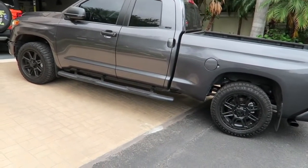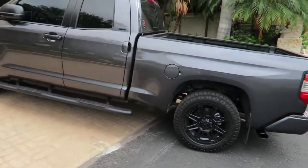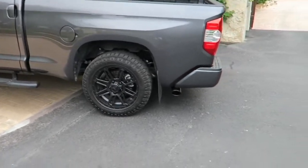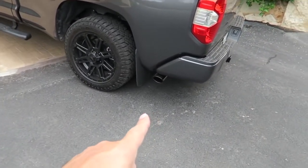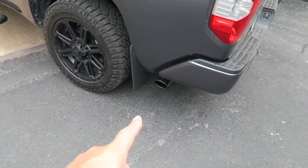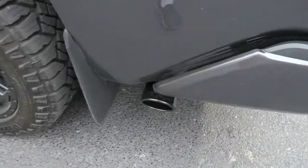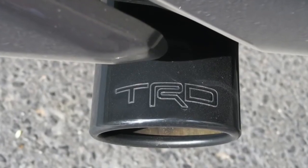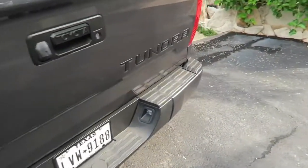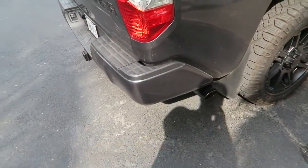Now, I'm going to throw in a couple more. These are bonus mods, I guess. And something that I just did recently is the dual exhaust here on the back. You can see we have a nice polished black chrome exhaust tip over here, and it does have the TRD insignia etched in there. And I'll show you, it is indeed a dual exhaust. You can see over here, there's of course the other side.